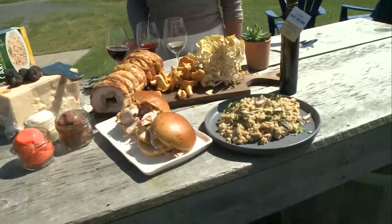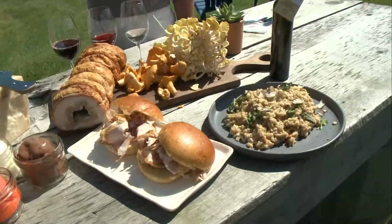I was going to say that tastes like home. So clearly I am a red wine drinker. There you go. Okay, what are we pairing it with?